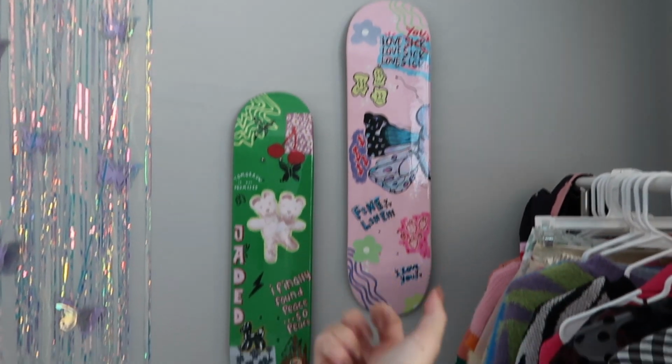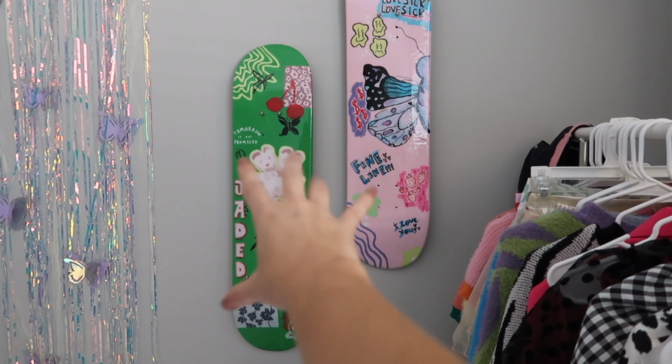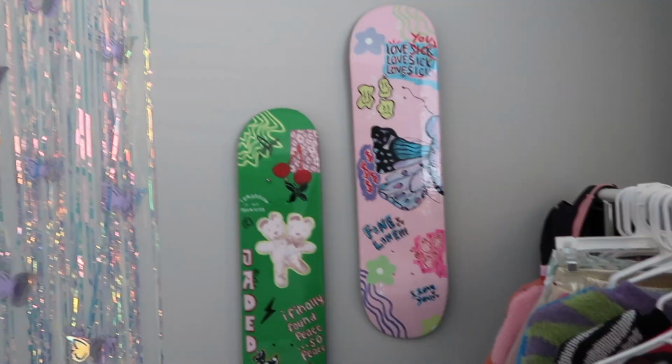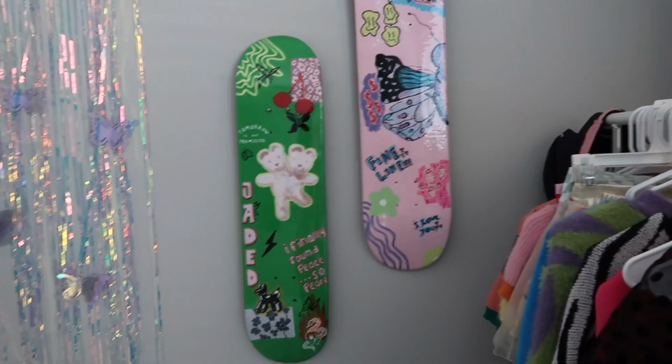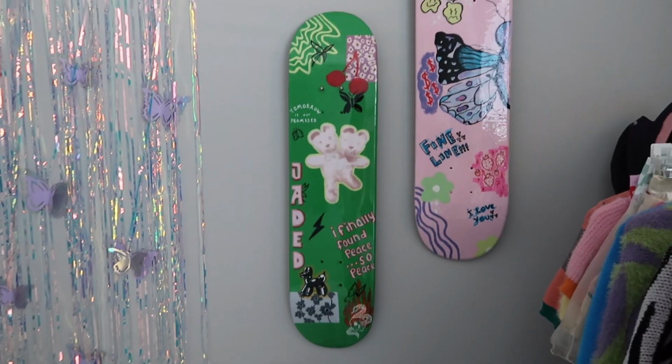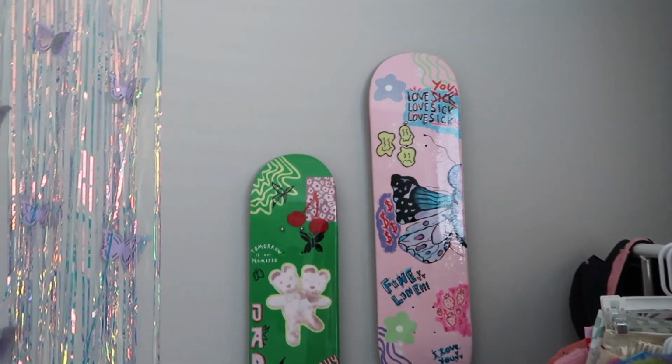And these babies, I decided to take 2 old skateboards of me and my brothers because we used to skate because we were punks, and I painted them. So yeah, I saw some really cool paintings on TikTok and Pinterest and then painted them. They turned out far better than my expectations could have ever imagined. I'm very proud of myself.